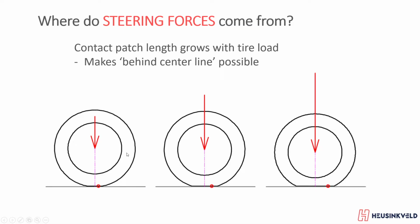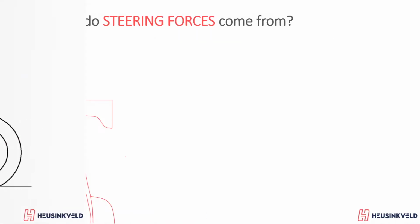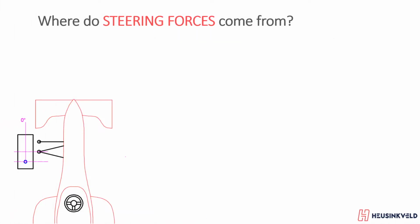So it's a little too complicated to go into super detail, but assume for now that's correct, and that the force can apply a bit behind the tire center line, which is illogical in a way, but also very important. So here we have a top view of this racing car, which somehow had its right front tire ripped off, but just to keep it a bit simpler, there's only one tire.